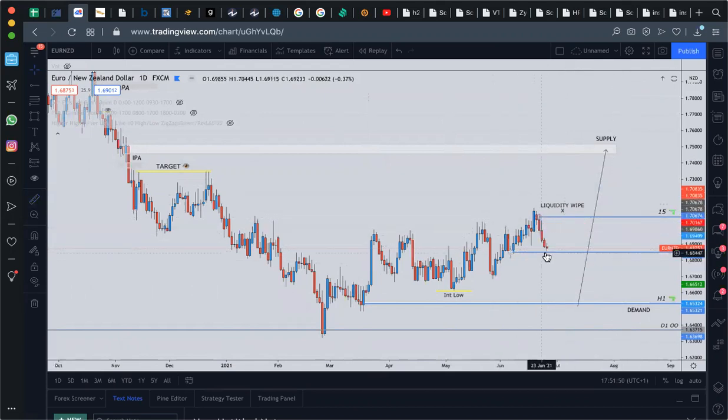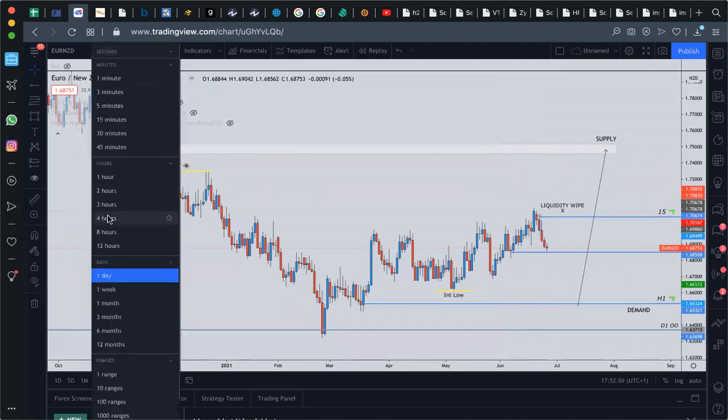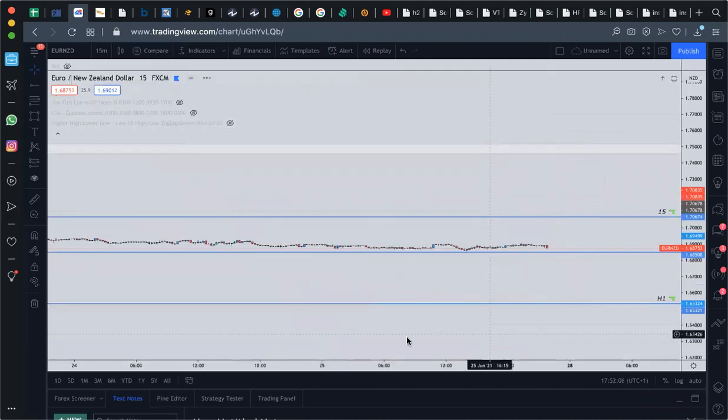Okay, and then we'll see if it reacts in here, but I would expect it to fully take it out, maybe come into here and then rise up. But I would definitely love it if we do drop into this area here and then rise up from there. So you can see why I was looking at EURNZD for the sell, and why we managed to catch that very cheeky trade on the 15-minute.